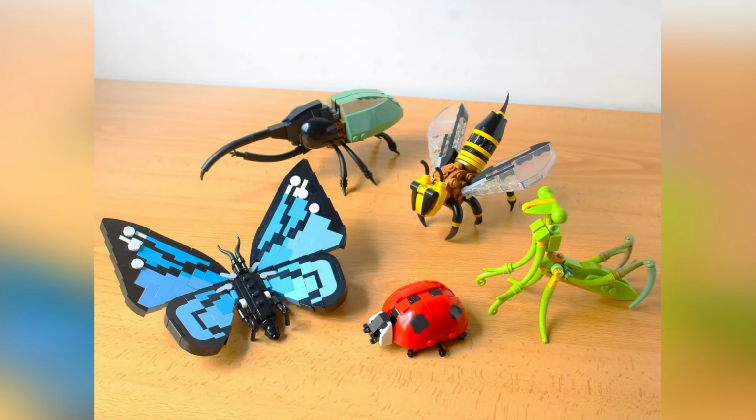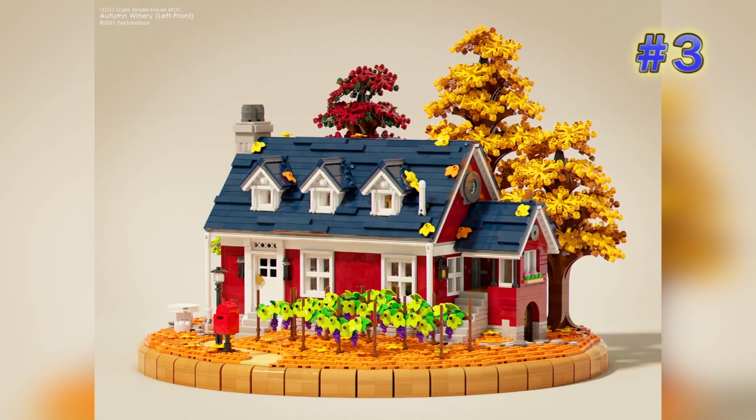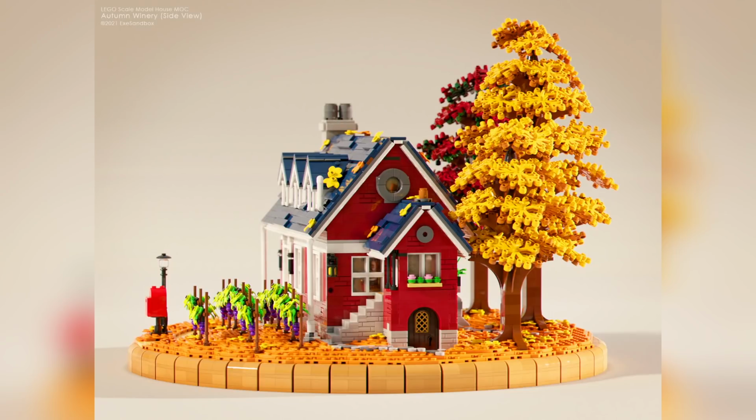This actually does feel kind of like a project that could go all the way. From the builder ExeSandbox, I think I probably feature this designer every time they make something. It's not too often that they release massive models, but every time they do, there is just so much special detailing that you cannot ignore it. This is titled Autumn Winery, and they're behind the house.